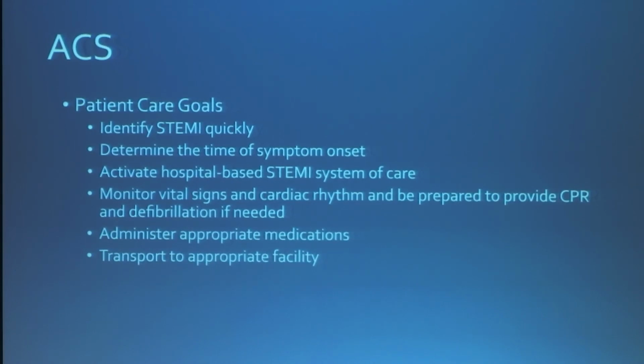Now, it is important that we quickly identify the actual STEMIs, because we inform the cath lab, get them rapidly to the cath lab, and take them in and try to open up that blocked artery and then stent it to keep it open. It's important in ACS for you to determine the time of the symptom onset, activate the hospital-based STEMI if we have a STEMI, monitor vital signs and cardiac rhythm, and be prepared to provide CPR, because we have a whole bunch of cases where you're looking at the STEMI and we're transporting the case and the patient goes into cardiac arrest.